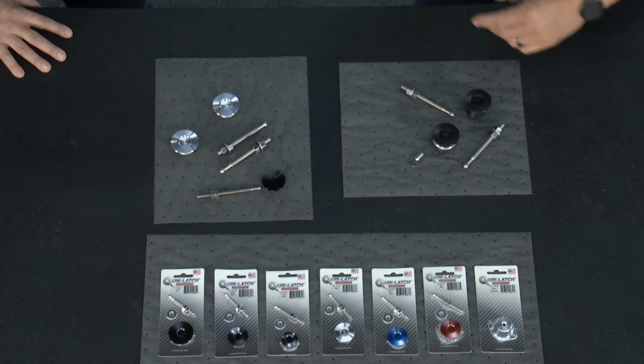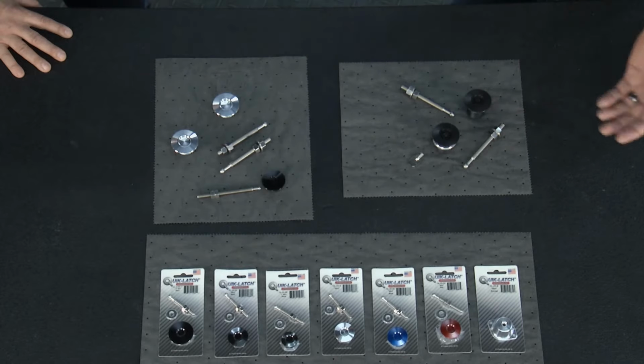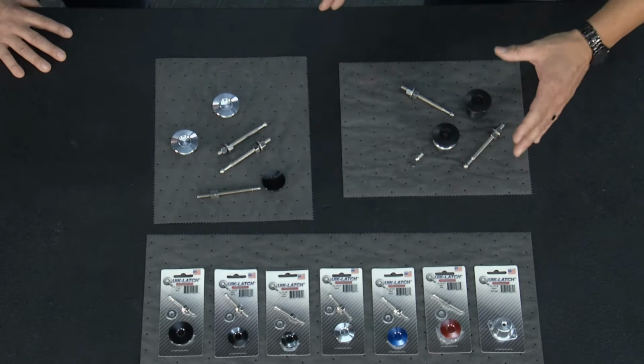And that's the beauty of it. I mean, one push button, bam, it's coming undone. I'm ready to remove that piece. Secure, very stout, great product.